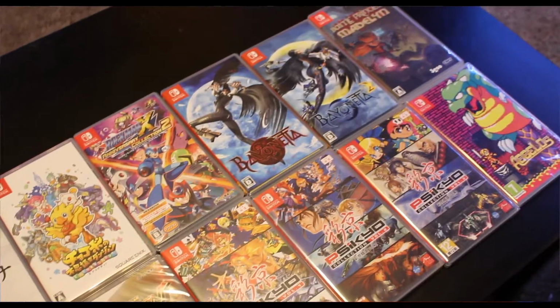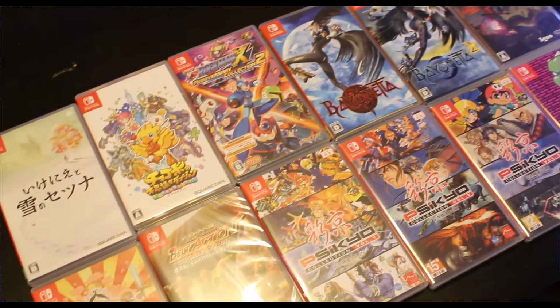So the majority of all of these games are from other countries that never got a release here, or they're limited run games. There's so many different short print indie developers and publishers right now. It's a great time to collect for the Switch. You can get some really rare stuff.